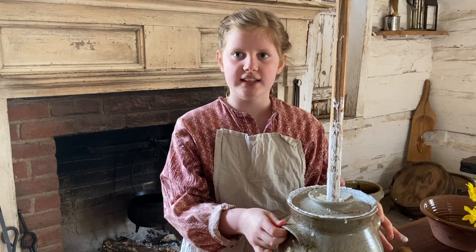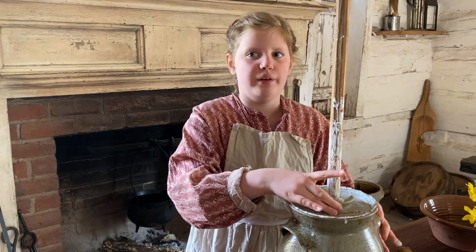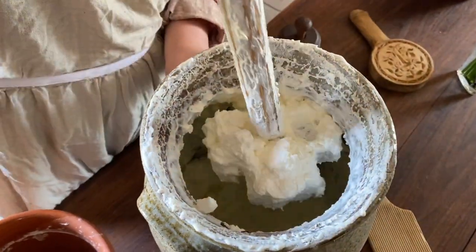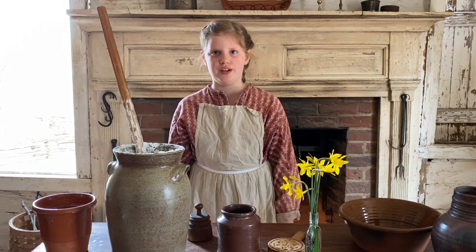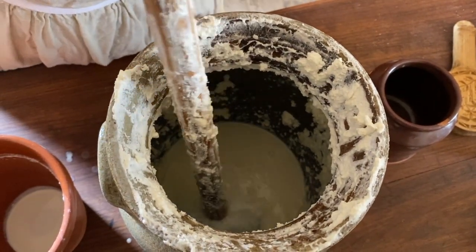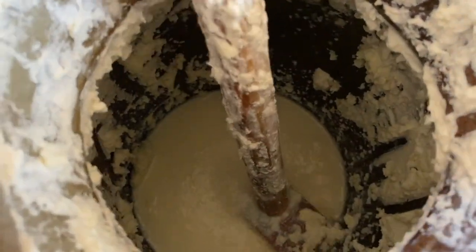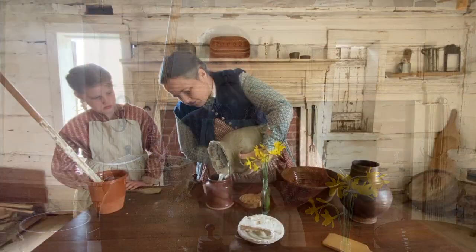Now you can see that there are little flecks of butter starting to form. It won't be long now. Finally, the butter is ready. You can see the cream has separated into thick lumps of butter and clearish liquid, which we call buttermilk. Buttermilk is delicious to cook with, and it's even good to drink all by itself. The next thing we will do is strain the butter out of the buttermilk. Kind of lumpy.